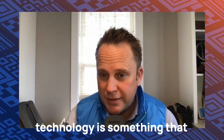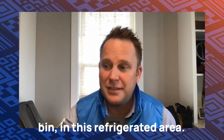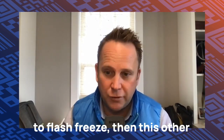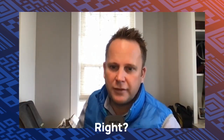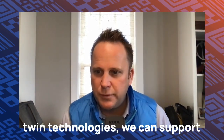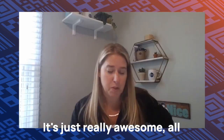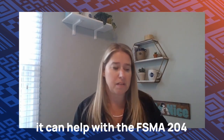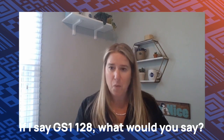Yes. Digital twin technology is something that allows you to understand that this product was in this bin, in this refrigerated area for this amount of time. And this person handled it and moved it to flash freeze. Then this other person took it from flash freeze to shipping, and then it shipped out, right? And so through digital twin technologies, we can support that traceability to understand where was it, how long was it there, and who touched it. It's just really awesome, all of the technology that's going to be coming and how it can help with the FSMA 204 regulations.